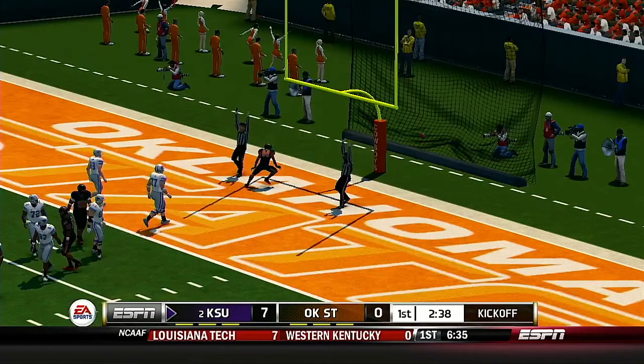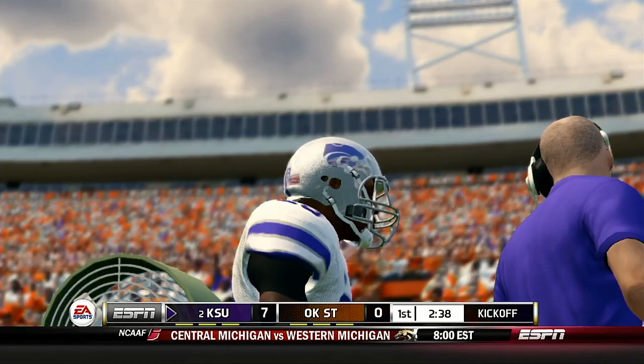And he tacks on the extra point. A 7-play, 52-yard drive, and they put up 7 points. And it looks like they're ready for the kickoff.